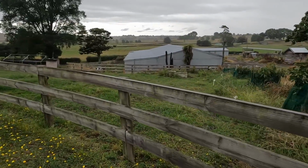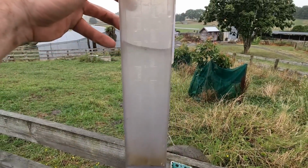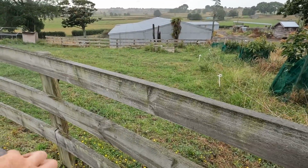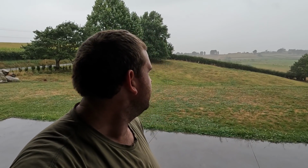Just started raining again, so I thought I'll come and tip this out and see if we get any more overnight. But I would call that 65. Nothing's really changed since we checked it this morning. It's actually quite heavy out there now, so it's good. The lawn will be loving it. There's not many puddles around either. It's all soaking in. It's a real nice rain. Just goes to show how dry it was though, I guess.